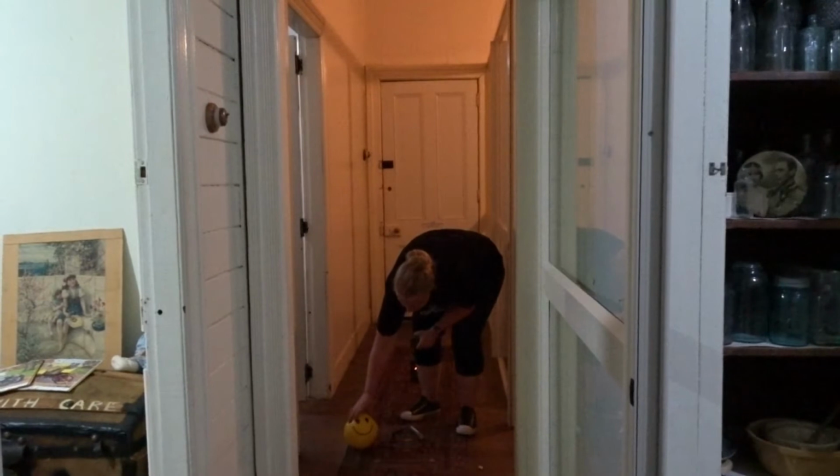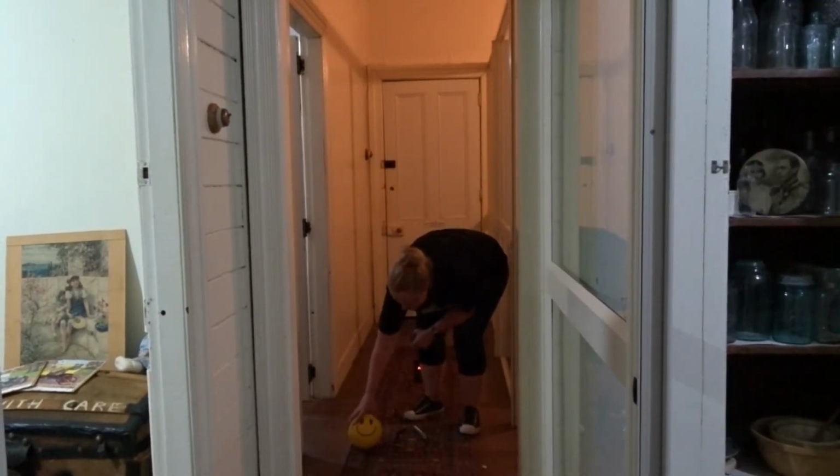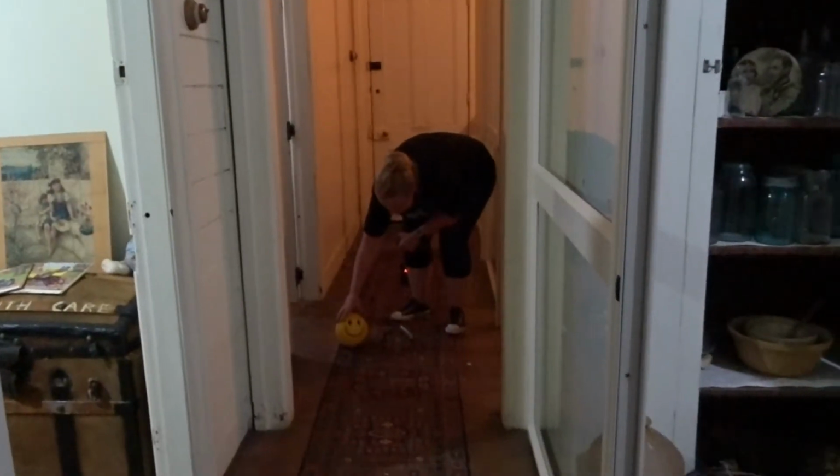Every time I turn the camera on, Sam is struggling with a tripod. On every shot, I'm trying to get photos of us doing stuff. Right.